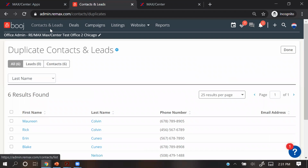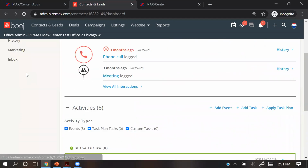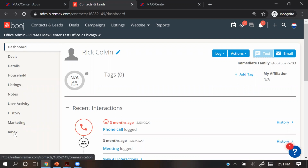All right, so once you have your contacts and leads imported, you can go into each and every one and review their entire contact record, which is part of the major training. The contact record allows you to input and utilize all of these categories for any one person. So this one person in your list has an entire contact record.